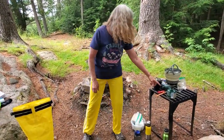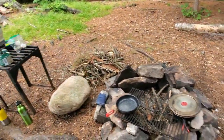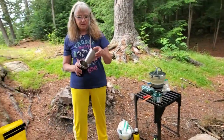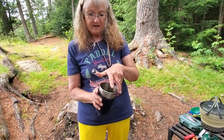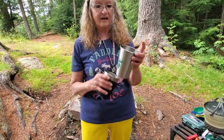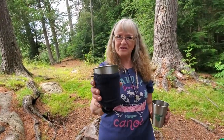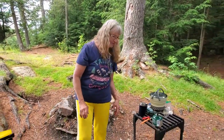So sometimes I cook on the little stove and sometimes I cook on the fireplace. Tonight I think I'm going to do both. I found these really cool stackable cups. Of course they're stainless steel, and you make a hot tea or coffee, that's going to burn your hands, so I got this really cool invention. You get an old sock, ta-da! You put the old sock on it and it's nice and cozy to hold. Doesn't burn your fingers.